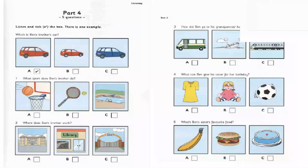5. What's Ben's sister's favourite food? Do you want to come to my sister's birthday party, Daisy? Thanks. Have you got a birthday cake? Yes, but my sister doesn't like cake. What's her favourite food? Burgers? She likes bananas best. She sometimes eats 10 every day.